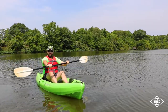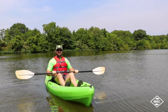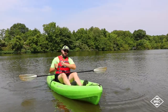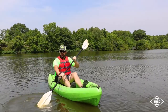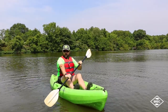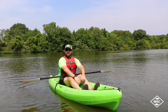Whenever you're reaching forward with that paddle, usually you want to come back, and about the time the paddle gets to your hip, that's when you want to stop your stroke. If you're paddling back past your body, that's going to make you turn more powerfully to one side. Or if you're paddling shallowly, with just a little touch, that's going to make you not turn as much. So make sure you paddle forward, pull, and stop your paddle stroke at your hip, and that's going to help you maintain a straighter path on the water.